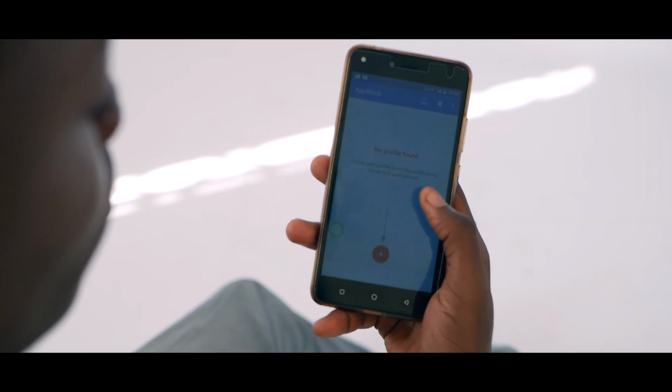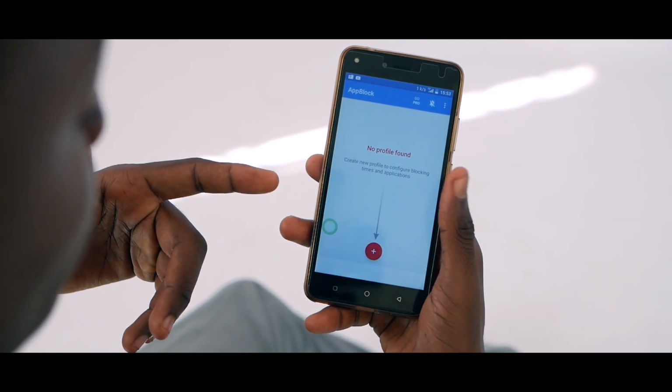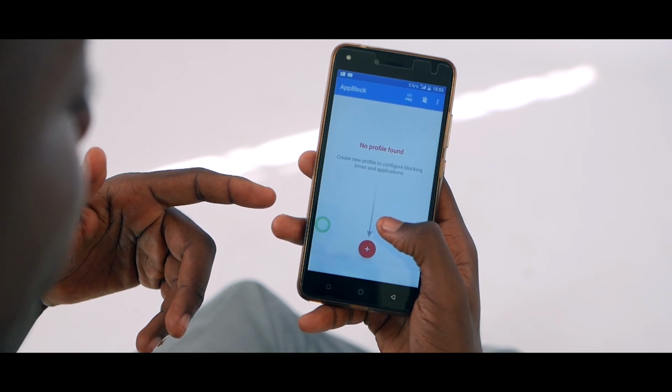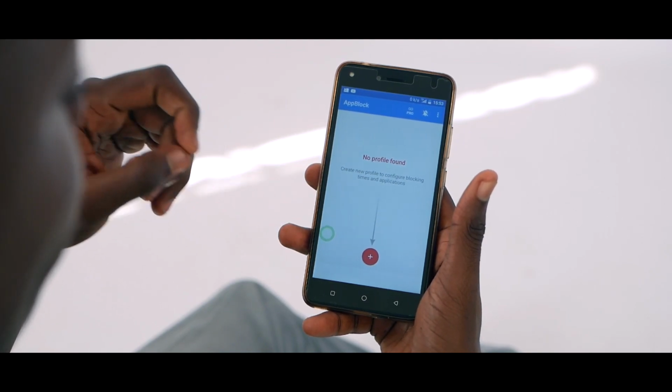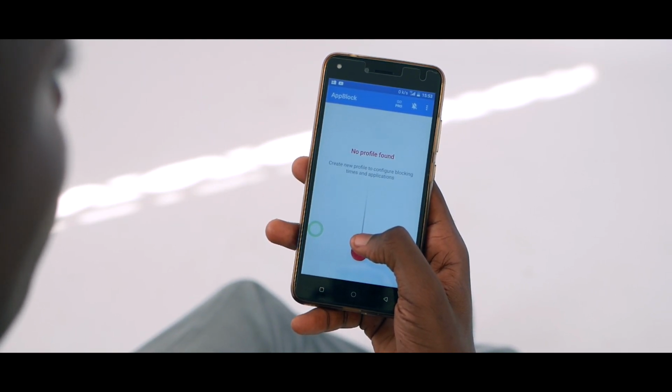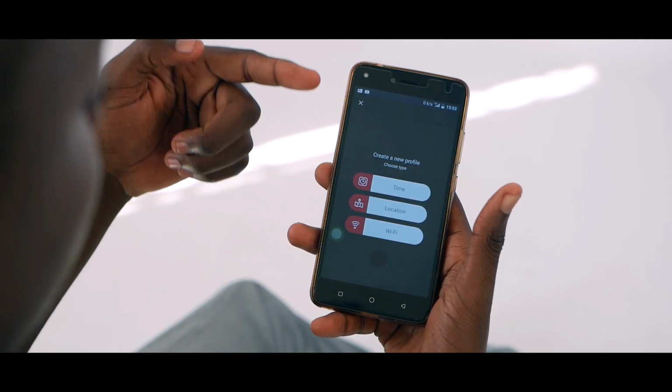Okay, so with something like this, being distracted from me shooting and all that kind of stuff, what I can use is App Block. What App Block does is it blocks you from getting notifications from certain apps, or you can block out some apps for a specific amount of time. So say during your work hours, you can set a profile that anytime you get to this location or anytime it's this time, these apps are supposed to be blocked.